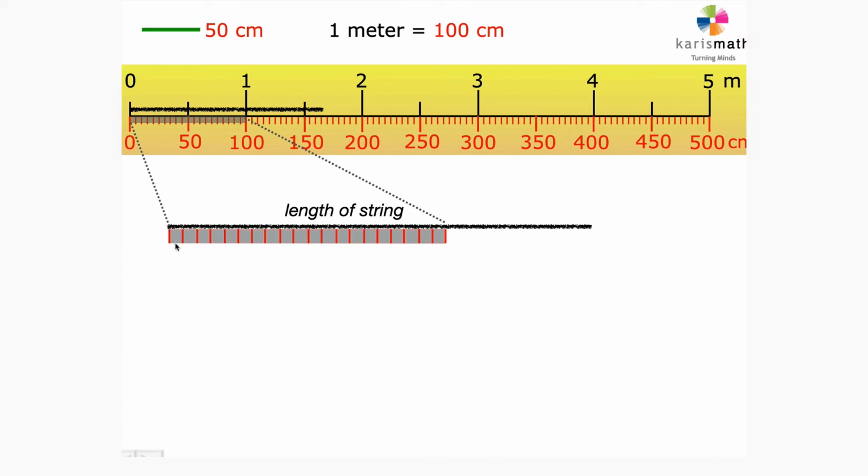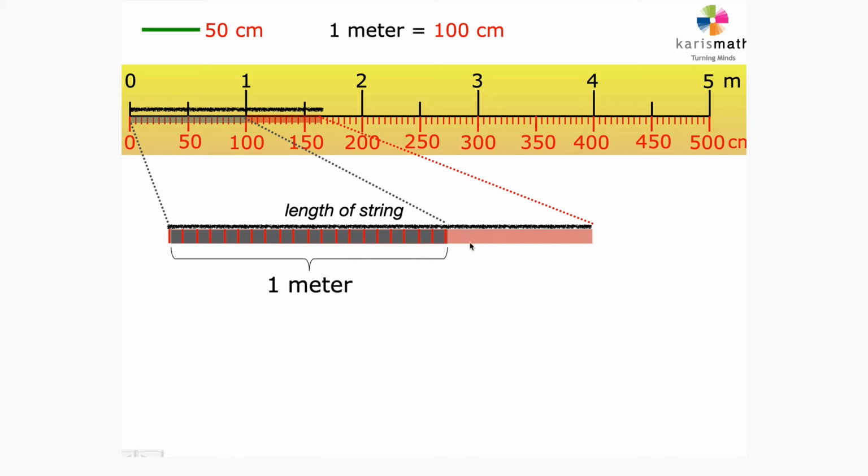Okay, you've got that. Now, we've covered this as 1 meter. And now the remaining bit here, let's zoom into that. It's this long here. And it's got all these little sections, each one of them 5 centimeters. We have to take care of this little baby here, sticking out further down.